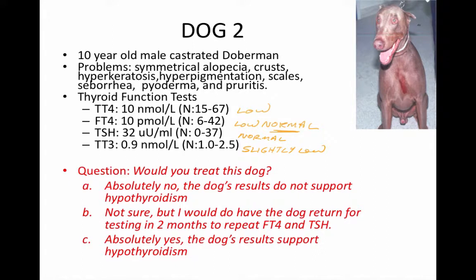So here we have a total T4 that's low. If we did our screening test and said T4 is our screening test, remember, that can only be useful to us if T4 is normal, while here it's low. Free T4 is low normal, but it's actually in the normal reference range. And TSH is not elevated. So the question is, should we treat this dog?